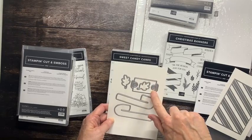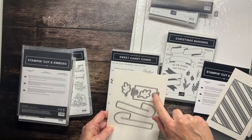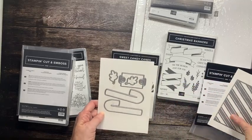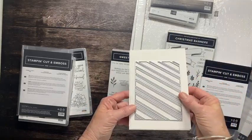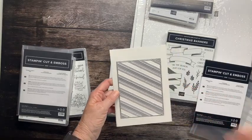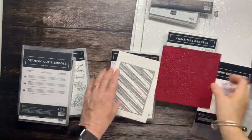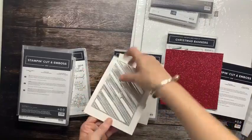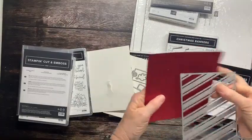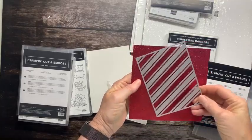This little one here will cut out a circle top and bottom that you can actually slide a candy cane, a real candy cane through. And then of course you have this beautiful background piece that will give you the candy cane stripe. And you can imagine a candy cane stripe in this beautiful paper, in the red.